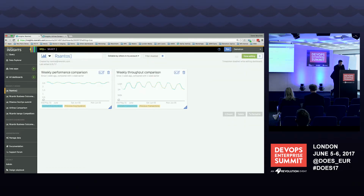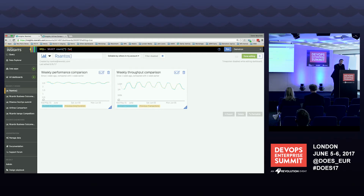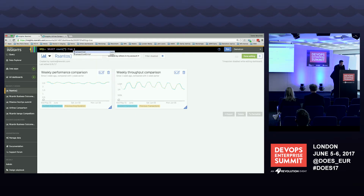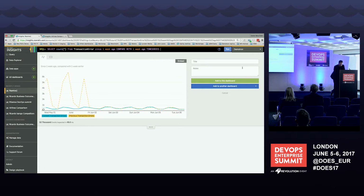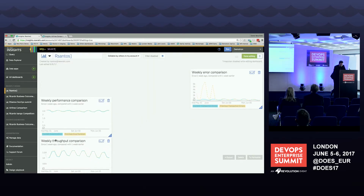Now, what's also interesting to see is the number of errors that I had in the system and if they affected performance or not. So let's see, count star from transaction error since 1 week ago, compare with 1 week ago, time series. And I have 3 nice charts here. So this is the weekly error comparison. So let's make this a bit prettier.